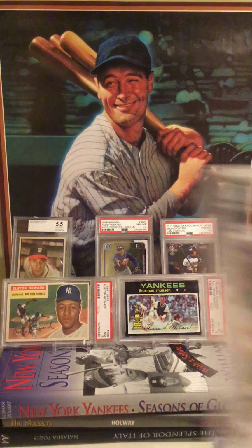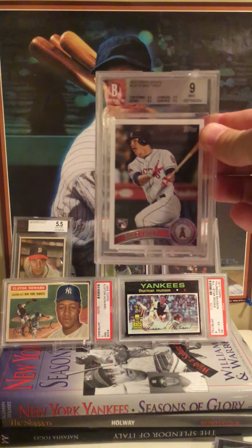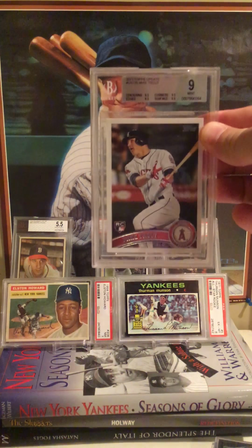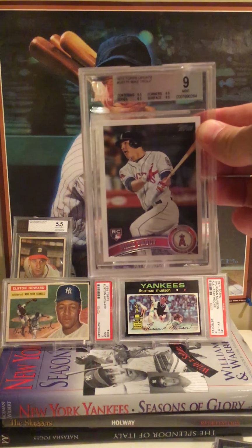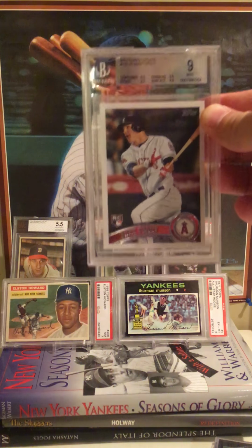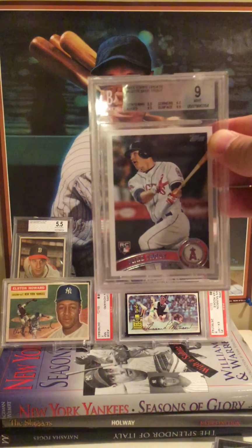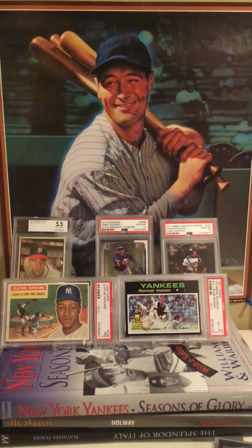Next up at number 33 is this Mike Trout rookie card in a 9. Love this card. I might have to, at one point, pick up a 10, but for now, a 9 will have to do. I remember this was actually sitting in my Commons box for the longest time, and then I was like, oh wow, Mike Trout's really good, so I pulled this out of the Commons box.